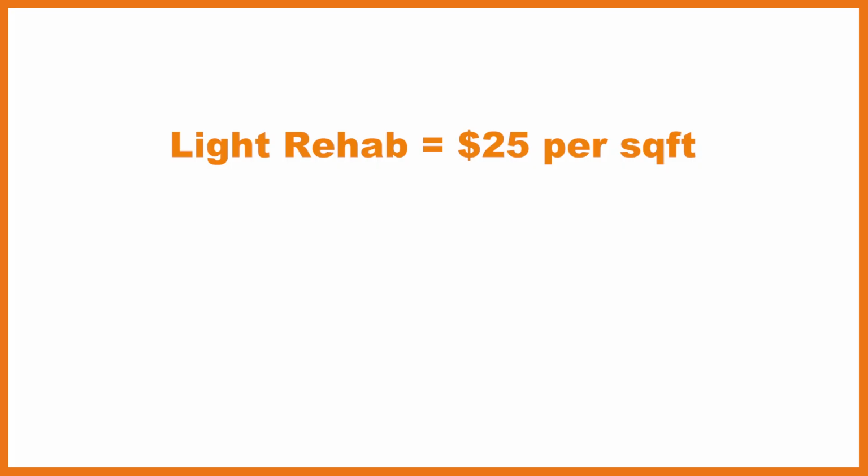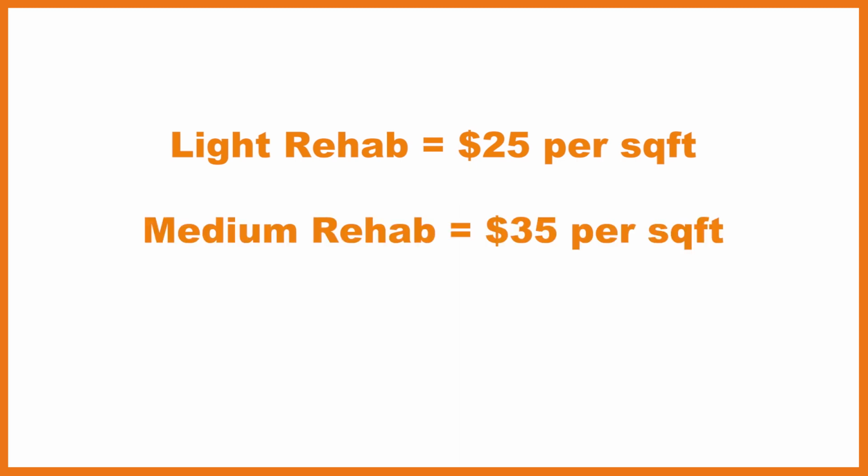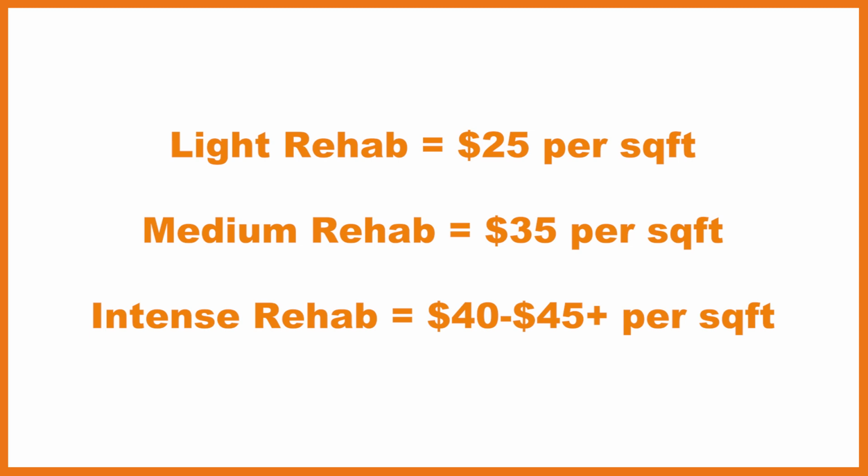Also, a quick cheat sheet that I use: if it's a light rehab, we're looking at roughly $25 a square foot. If it's a medium type rehab, we're looking at around $35 a square foot. Then if it's an intense rehab, like a full gut, then it could be anywhere from $40 to $45 and on up in dollars per square foot. So that's not the gospel, but hopefully that's a little cheat sheet to help you estimate what a property may cost when it comes to rehab.